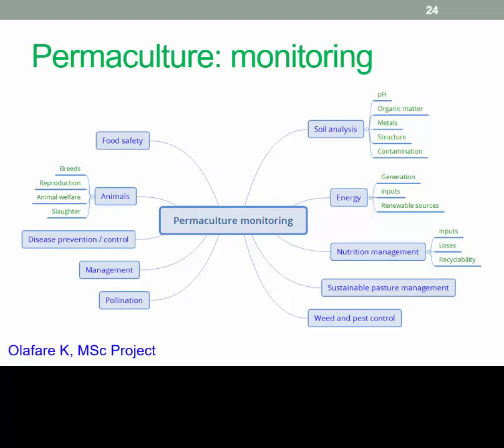I couldn't include everything here for reasons of space, but one of the areas we are looking at is soil, where we can do a range of things relatively straightforwardly, looking at pH and metal contamination by ICP-MS, and looking at structure and seeing how it changes over time. Does permaculture change the soil over time compared to traditional methods of growing both plants and animals?